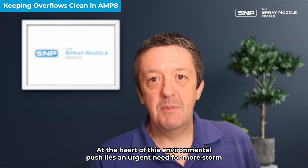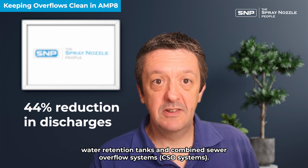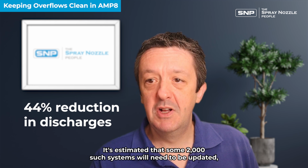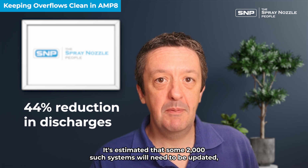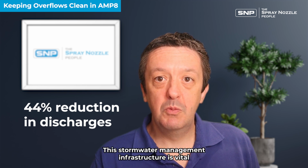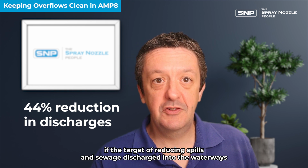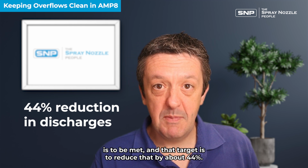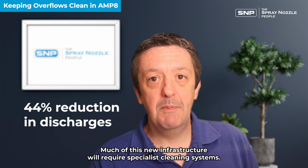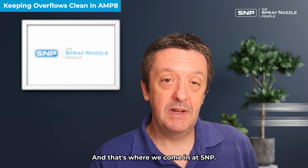Now, at the heart of this environmental push lies an urgent need for more stormwater retention tanks and combined sewer overflow systems, CSO systems. It's estimated that some 2,000 of such systems will need to be updated, refurbished or built in the AMP round of funding. Now, this stormwater management infrastructure is vital if the target of reducing spills and sewage discharge into the waterways is to be met, and that target is to reduce that by about 44%, so an ambitious target. Now, much of this new infrastructure will require specialist cleaning systems, and that's where we come in at SNP.